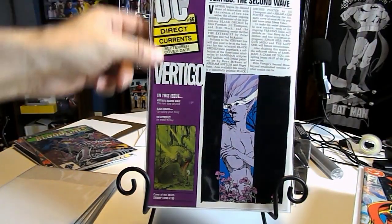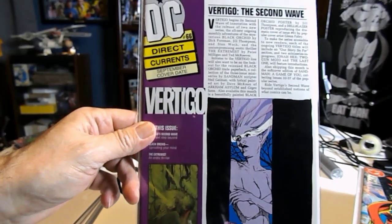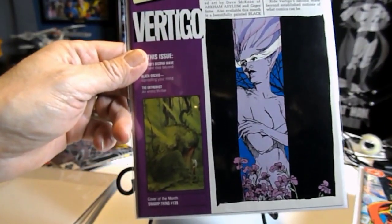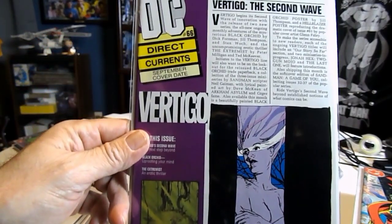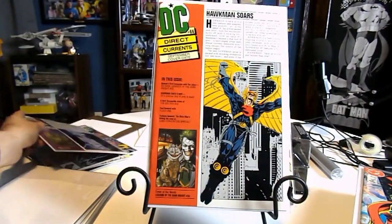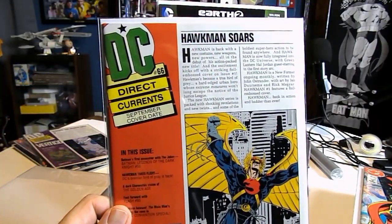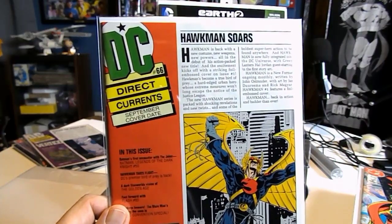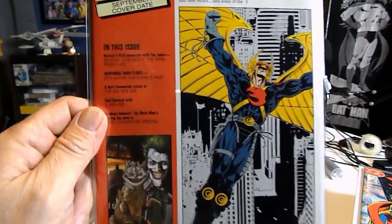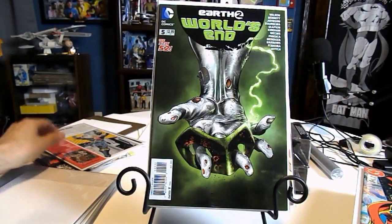Now this is one that I've never seen before. It's called DC Direct Currents number 66. And I think it's probably similar to the Who's Who books. I haven't really looked through this yet, but I got 2 of these. They're both the same, but I flipped the other one over because the back side looks like this. And it's still DC number 66, Direct Currents. Same book, but this is the back side of it. So it actually has, I guess you could say, 2 front covers. It's a 2-headed coin.